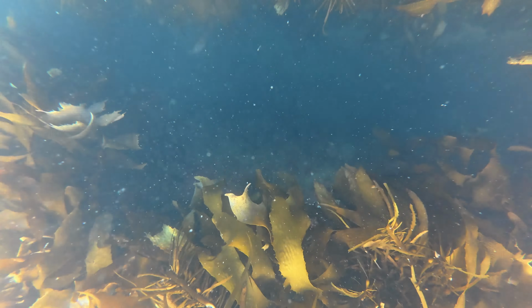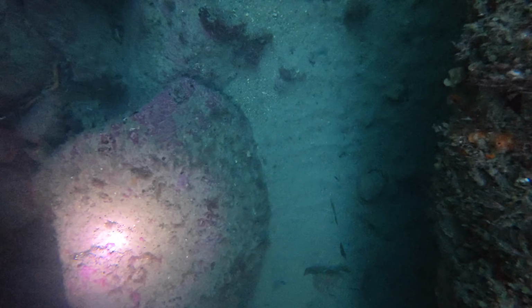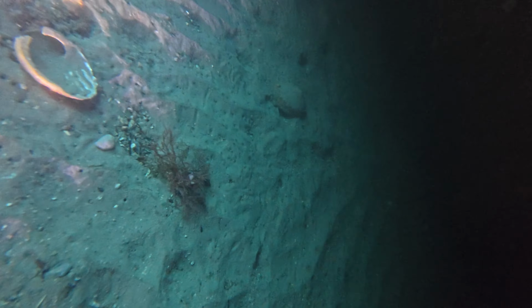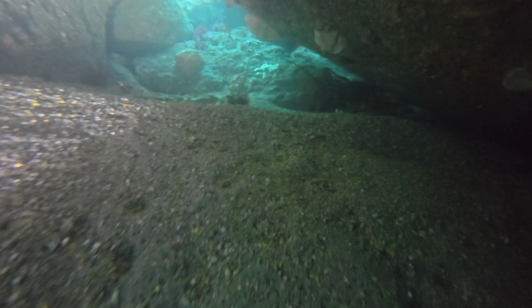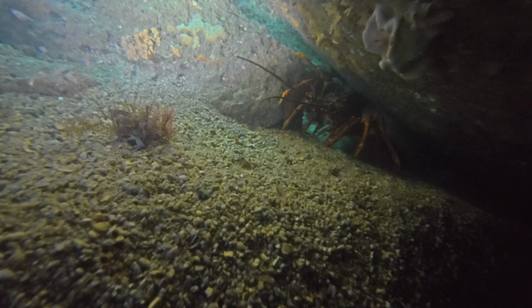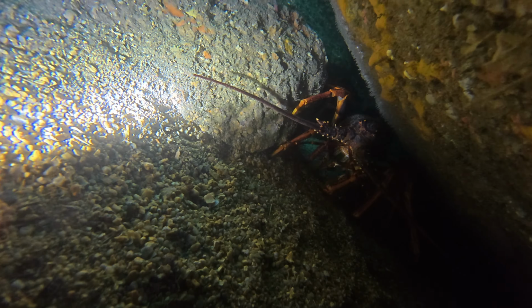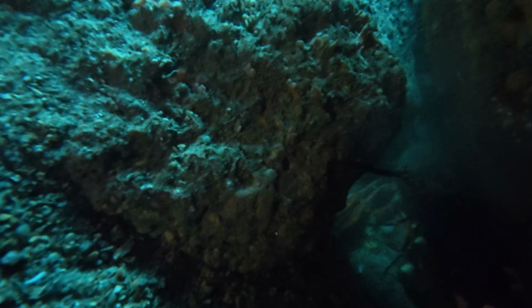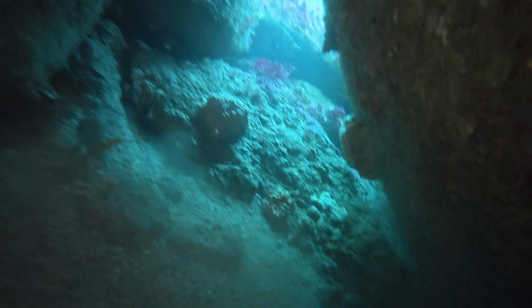It wasn't too long before I managed to find another cray, and this was a really good sized bull. I reckon about 3.5 kilos, something in that range. But he was right up the back of this crack, and you had to go fully in with your body, with your arm outstretched, to be able to have a lunge. And when I did, I got only to the tip of his horns, and it was enough of a holding shot to actually get a good grip on him, and he managed to kick back out of my grip.